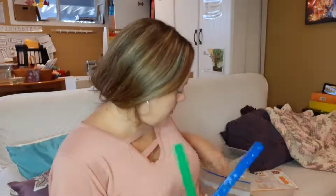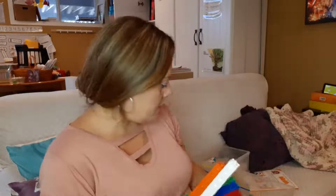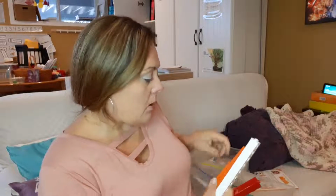So my first one that I bought a good few years ago, so it's been through the wars, I tell you, is these blocks here. Okay, so there's 100 of them. Not taking them all apart. There's more in the bag beside me, guys, and they all come apart.